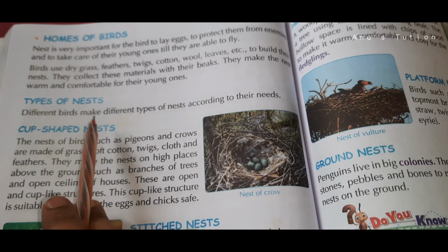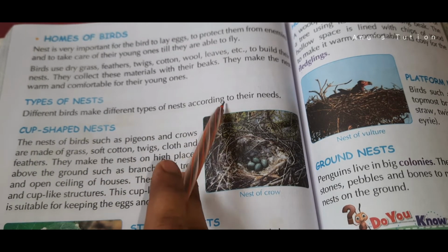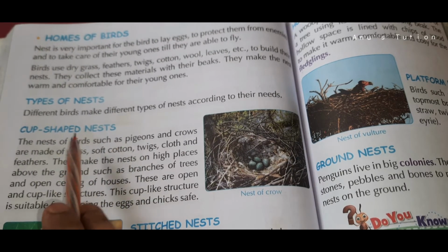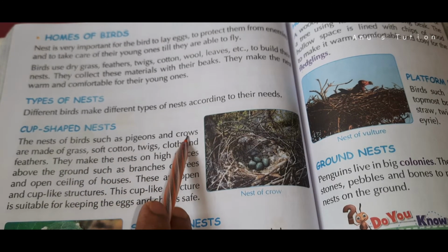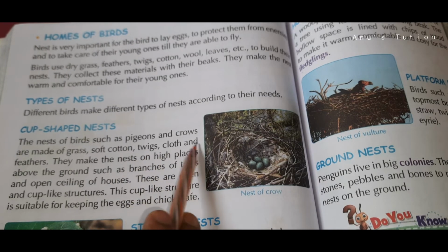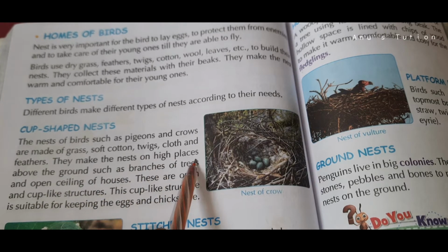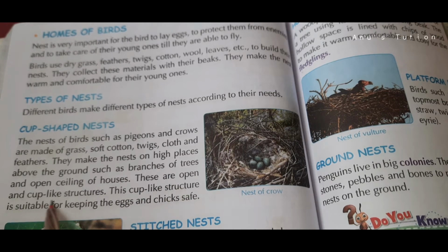Next, types of nests. Different birds make different types of nests according to their needs. One is the cup-shaped nest. The nests of birds such as pigeons and crows are made of grass, soft cotton, twigs, cloth and feathers. They make the nests in high places above the ground, such as branches of trees and open ceilings of houses. These are open and cup-like structures.